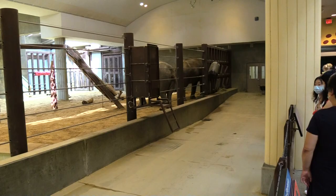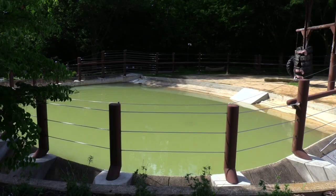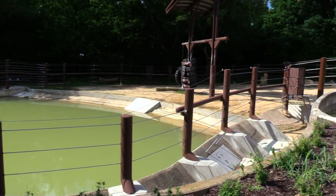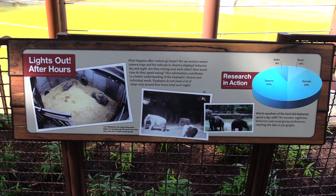See, even when the elephants are indoors, they do have lots of space. See additional elephant habitat. Alright, around the clock. Lights out after hours. The elephants do lay down to sleep.